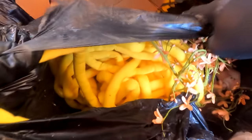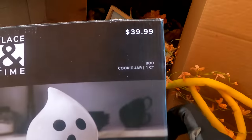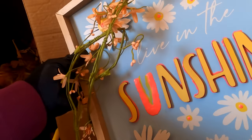Home. Oh wow, a couple things here. This, oh, cookie jar. Once I get home, I'll show it to you guys if it's inside. Oh, this one is nice too. Sunshine.